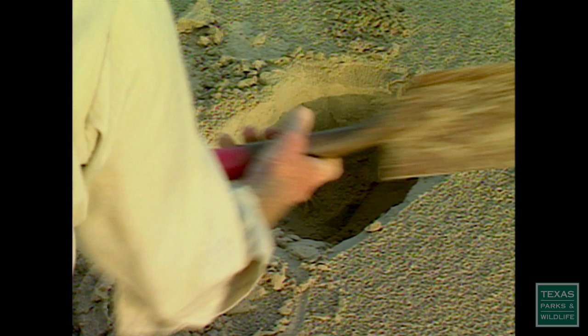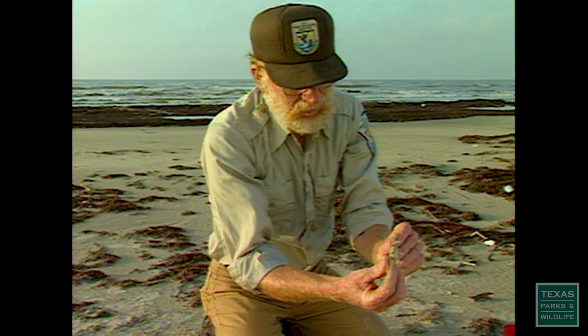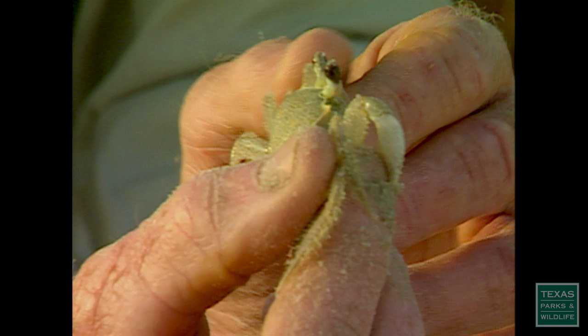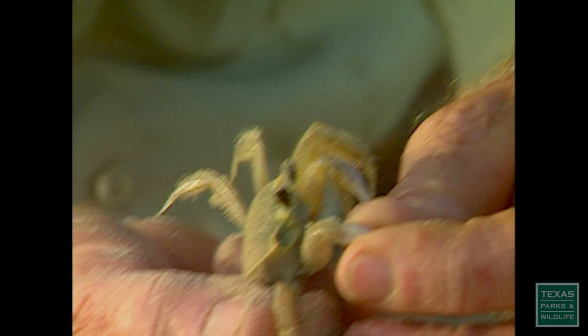And there we go. Here he is. Look who lives down in the burrow. A ghost crab. One of the neatest little critters on the back beach. Neat little exoskeleton colored just like the sand. Look at those beautiful little periscope eyes pop up and down. Got neat little pockets there to put the eyes down when he goes in the burrow.